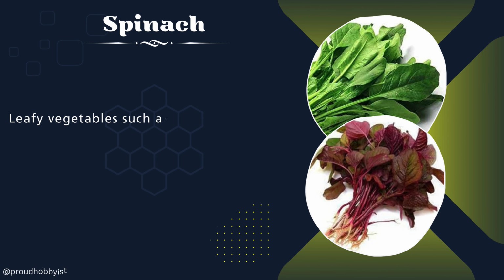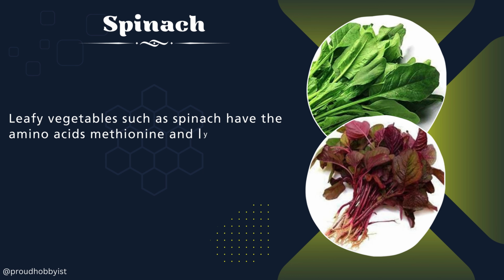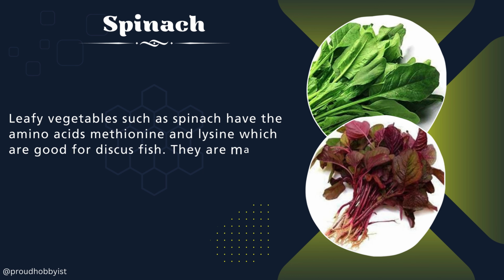Leafy vegetables such as spinach have the amino acids methionine and lysine which are good for discus fish. They are mainly mixed with frozen food formulas.